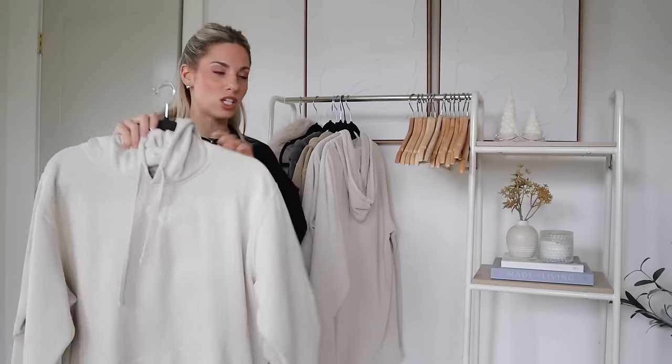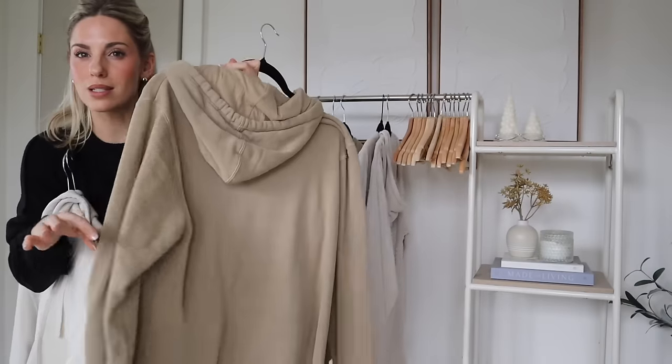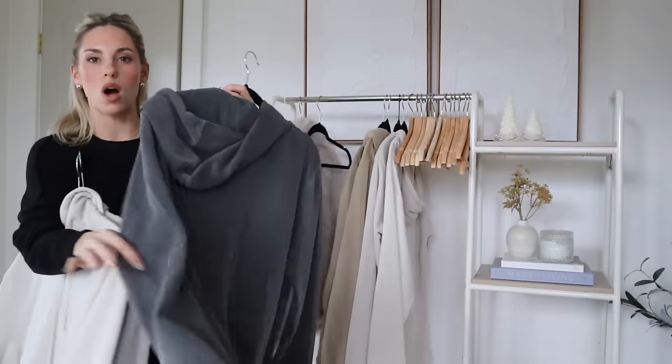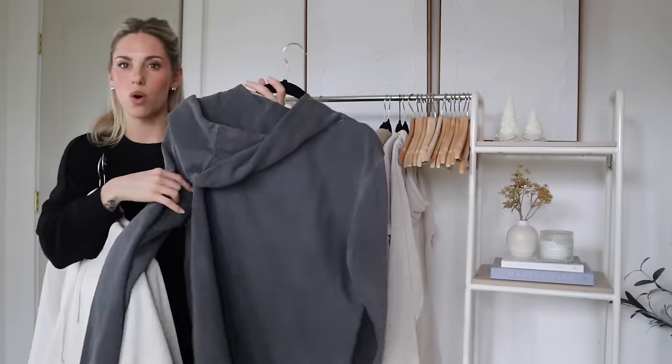So it comes in three colors. So it comes in this light shade. It also comes in this shade here. So this is the Shit Show sweatshirt, but same exact color. It comes in this sandstorm color. And it also comes in the washed charcoal, which is called black, but yeah, it's definitely a washed charcoal.